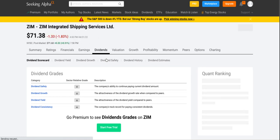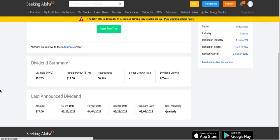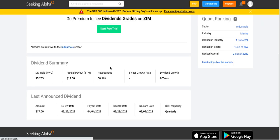But first, the dividends. So this is a little bit tricky. They have a payout ratio of 50%. Their dividend yield is on Seeking Alpha at 95.26% with an annual payout of $19.50. Now, I need to be completely transparent with you all. They don't have a consistent dividend yet.